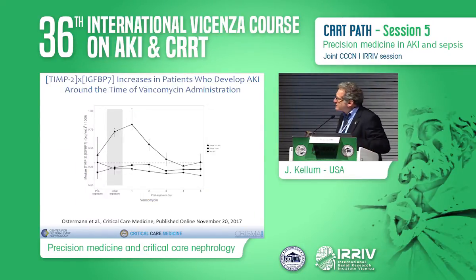Biomarkers may help with this. This is the signal of NephroCheck, TIMP2 and IGFBP7, around an episode of vancomycin exposure. You can see that in patients that develop stage 2 or 3 AKI, but not in patients that don't develop AKI, there's a steep kinetic of the biomarker signature around the dose of vancomycin.